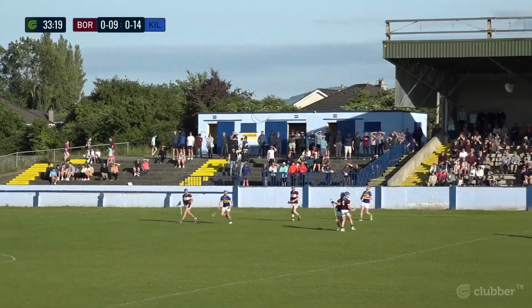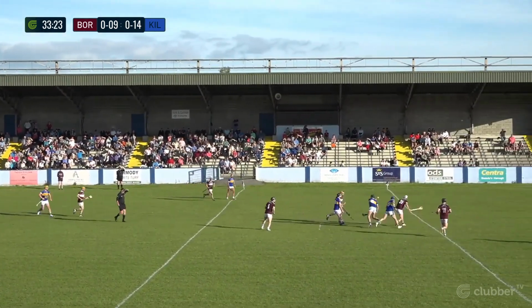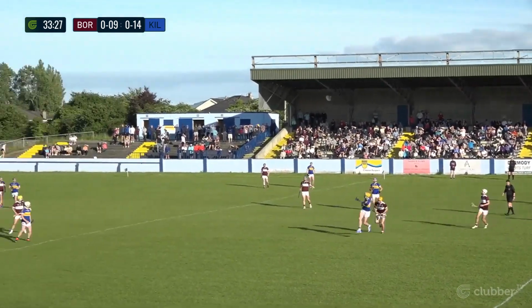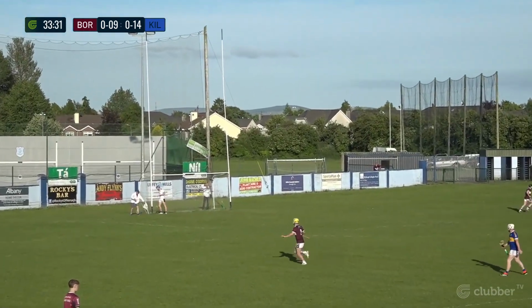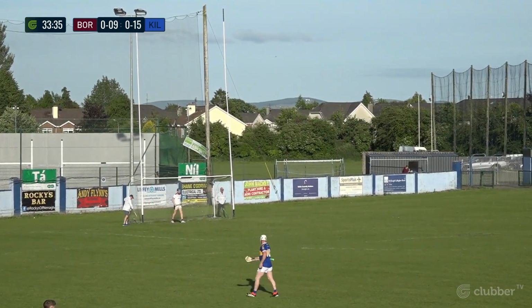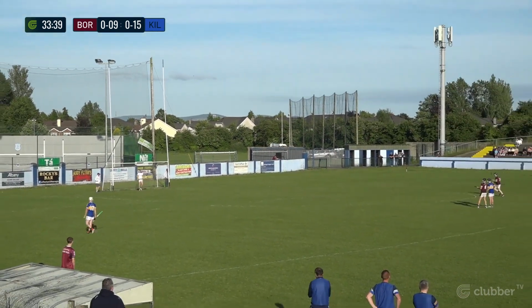And we were kind of doubting Borris-Ileigh ourselves at half time, but this has been a super start by the Borris-Ileigh men. But Alan Flynn now picks one up. He pops off to Shane Gleeson. Shane now, can he get his first score of the game? It's looking good from here. How's it looking? Yes, it is. It's over the bar. That's the first point of the day for Shane Gleeson. That's all 6 forwards now for Kiladangan have scored. It's Kiladangan 15, Borris-Ileigh 9.